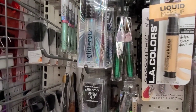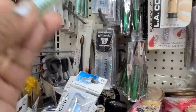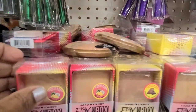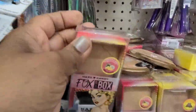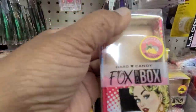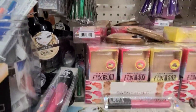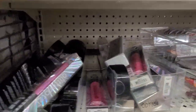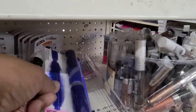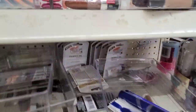Then they got the Wet n Wild over here. This one is the Jade. Then they got the Fox in a Box Pina Colada. They also got the Fox in a Box chocolate as well. And they got a bunch of stuff here. Then they got more down here. More Glitterazzi. Then they got this blue nail polish. This blue mascara, electric blue.